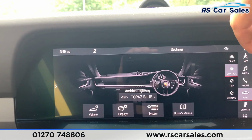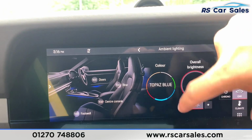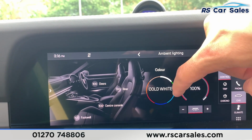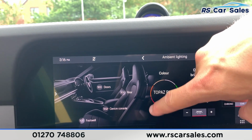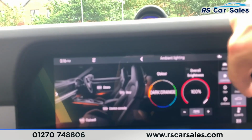Now if we go into control, we do have the ambient lighting, where we do have a few different colours to choose from. We have cold white, warm white, lemon green, Atlantis, topaz blue, poppy red, and also dark orange. And you can also change the brightness just there as well.